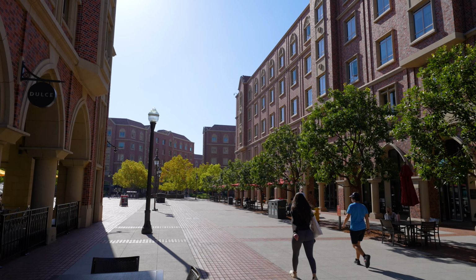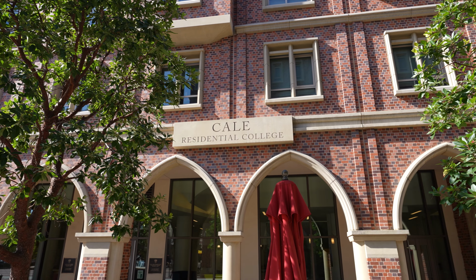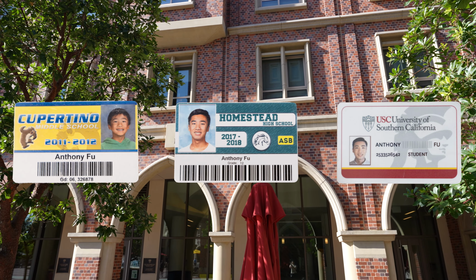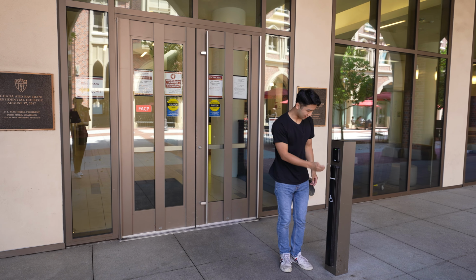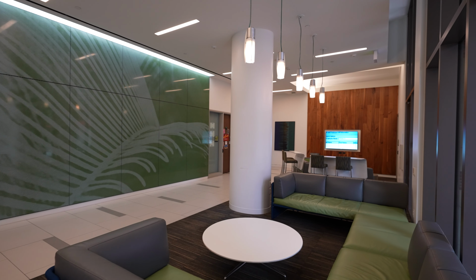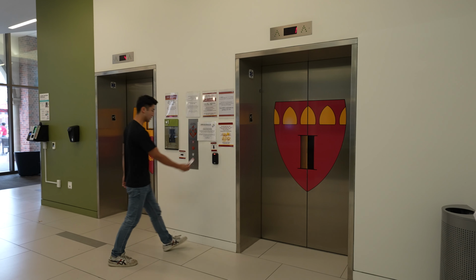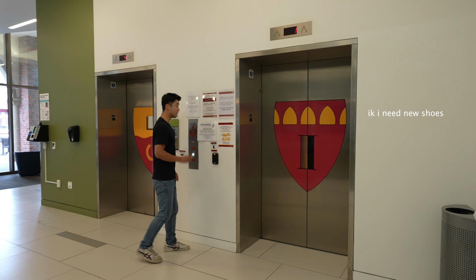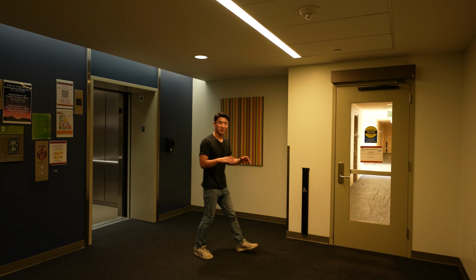We're going to begin our tour at the entrance to the building where I live, which is called Cale and Irani. To get in, you need to use your USC student ID that has been registered to this building by simply tapping it on the card reader. After you do that, the doors will open and lead you to the lobby. And then just as an added layer of safety, we need to use our ID one more time to actually go up, and then, and only then, are we going to enter the second floor, which is where I live.